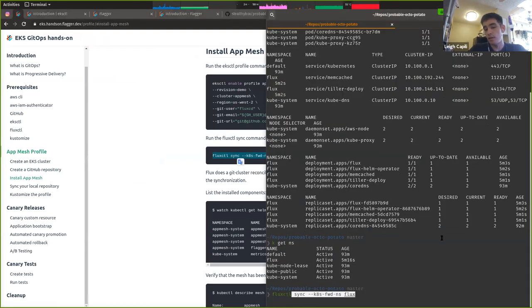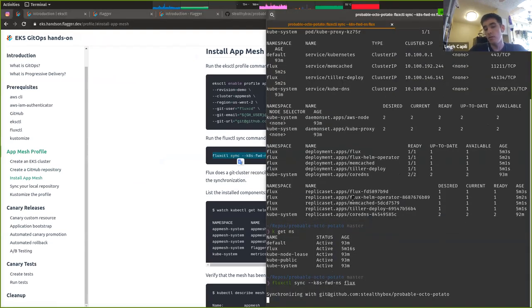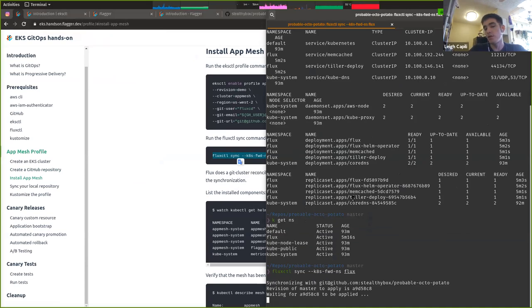So Flux syncs on a 5-minute basis by default, and I'm just going to go ahead and poke it using my port forward access to the Flux namespace. This can be controlled by RBAC. It's something that you can give your devs access to. You can also set up a Flux webhook here so that it happens immediately when you update your Git repository.